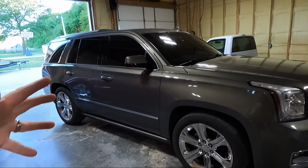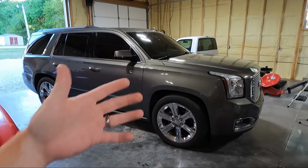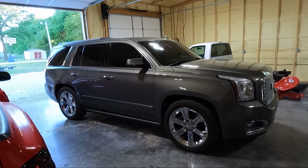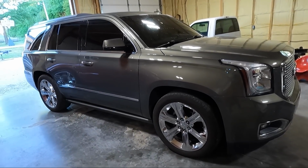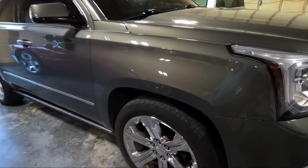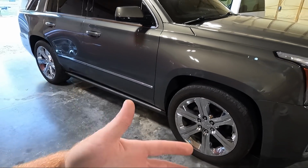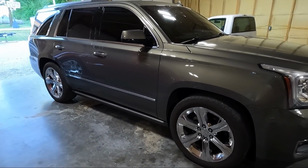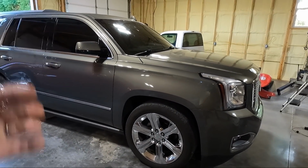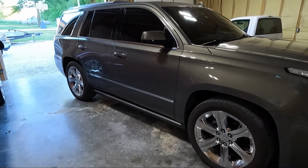But on to why we have the Yukon in here. When I bought this thing, the tires were probably 50%, maybe 60%, and so this thing has needed tires. You can see they're just starting to wear out, and they're wearing pretty evenly. So as far as running with the drop, no issues whatsoever, like scrubbing off the insides or outsides. The alignment is spot on. We have no issues there.